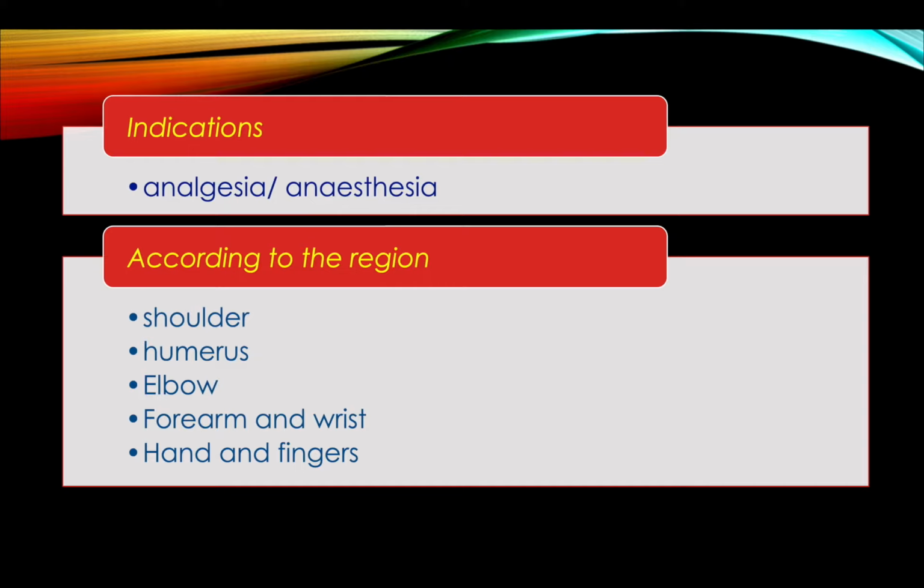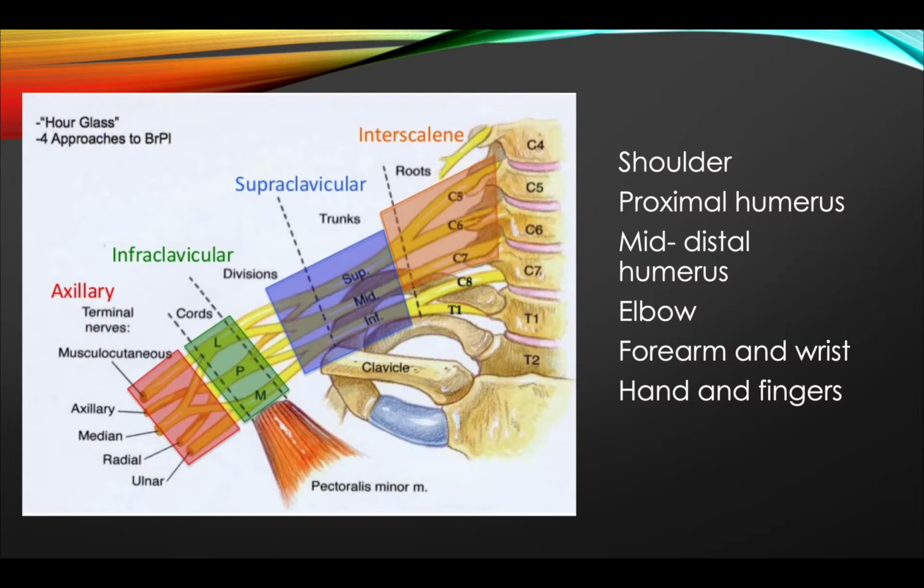So what are the indications of regional anesthesia for trauma? We use it either for analgesia or for anesthesia. So we divided it into regions. For the upper limb: shoulder, humerus, elbow, forearm and wrist, and also hand and fingers.